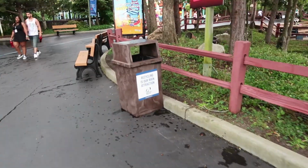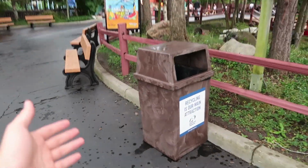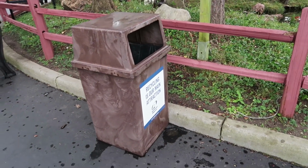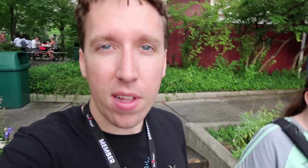In case you're wondering what the Six Flags trash cans look like here in Great America, it's a trash can, nothing too spectacular. So we're just wandering the park, you know, nothing's open. There's 3 rides, the Dodgems, the indoor coaster, and you know, not much else. So, don't know what to do.